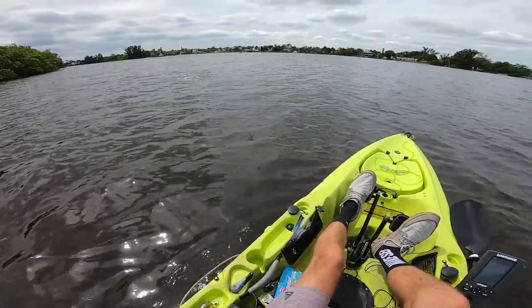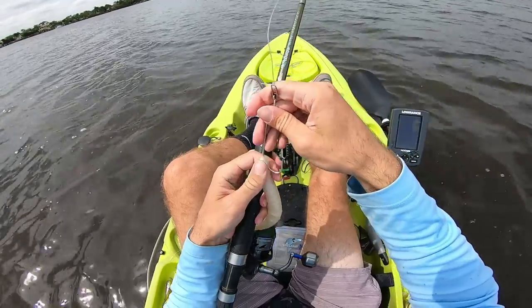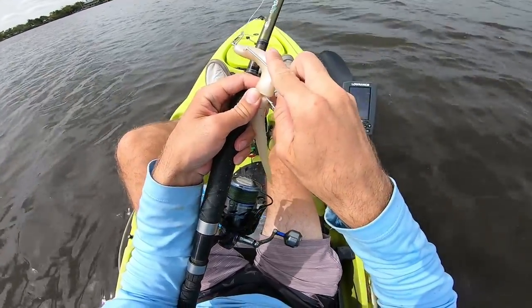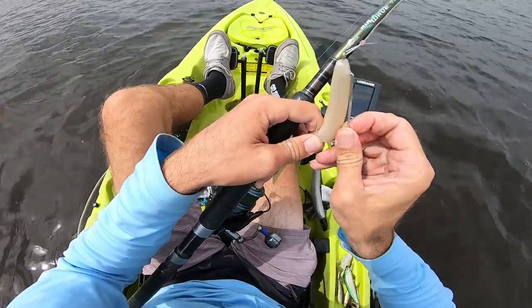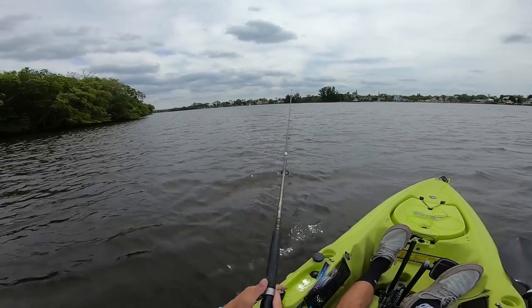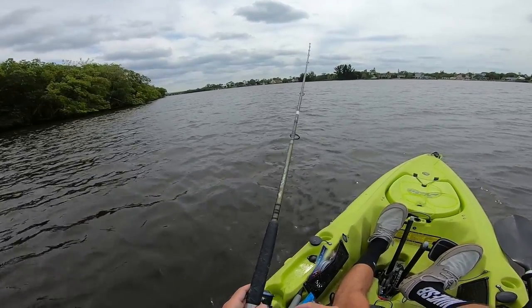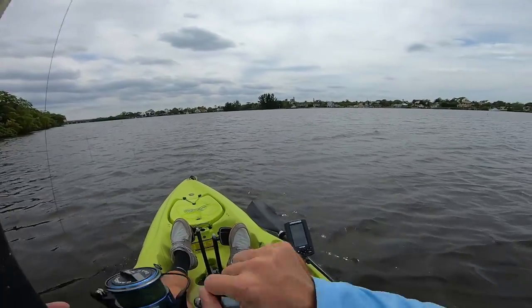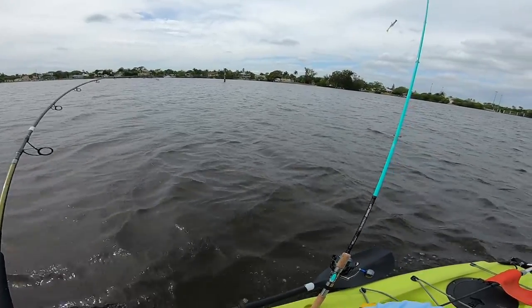Oh, there's another one. No, dude. Oh, we're getting onto a little pattern here. I'm liking it. That could have been a big jack or a big snook. I'm not sure. There's another one. Not sure what it is, but he's pulling. Pulling hard.